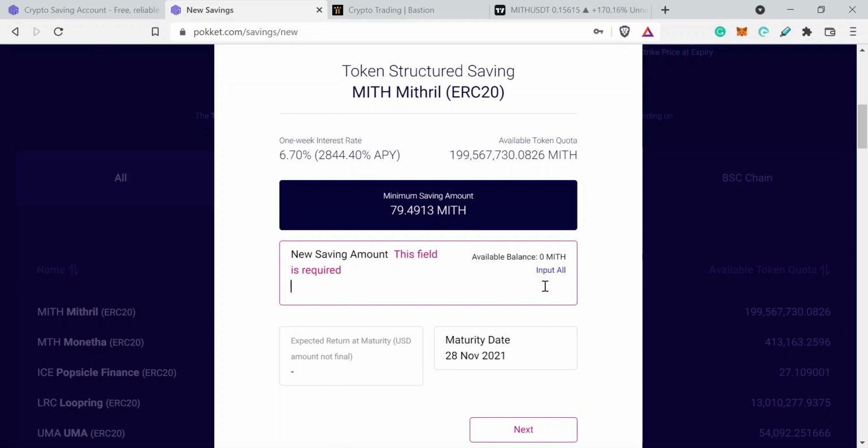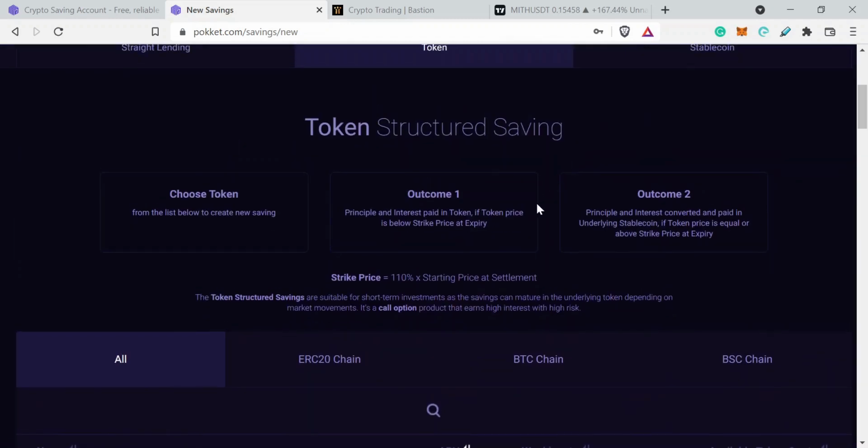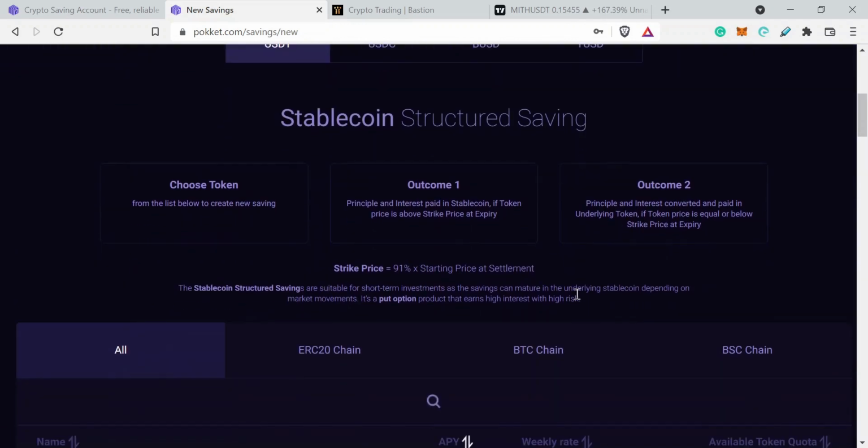It's not going to allow me to input anything because I don't have any Mithril on this. But then you would be able to choose what you actually wanted to stake it in. Do you want to stake it in Mithril? Do you want to have a payout in the token, or do you want to have the payout in a stable coin?